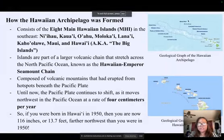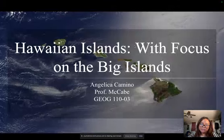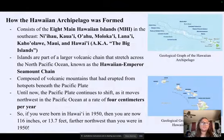Hi, my name is Angelica Camino, and today I'll be talking about the Hawaiian Islands with a focus on the Big Island. How was the Hawaiian archipelago formed?